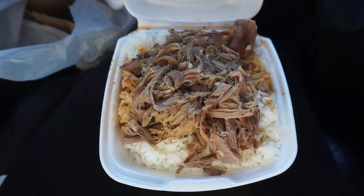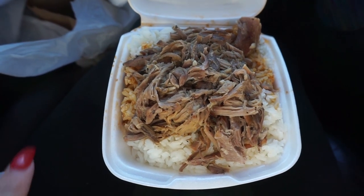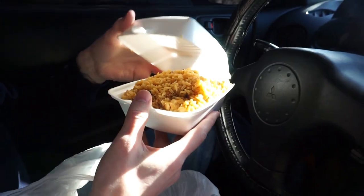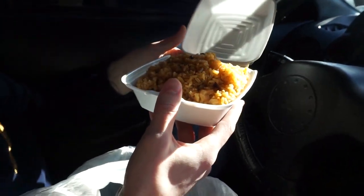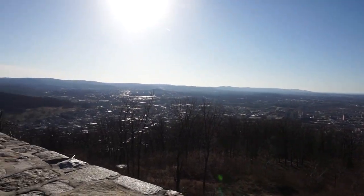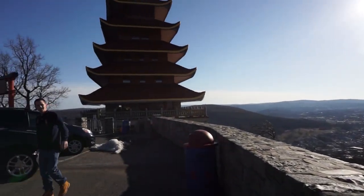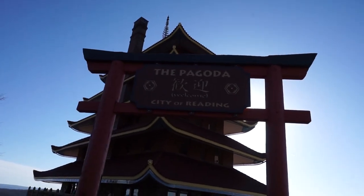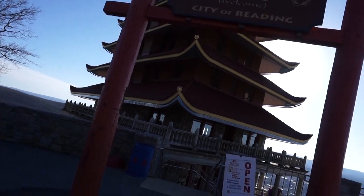Okay, so I got arroz with habichuelas and pernil, and then some plátanos. And he got a pastelillo, and he just got rice. Arroz con gandules. Here it is.